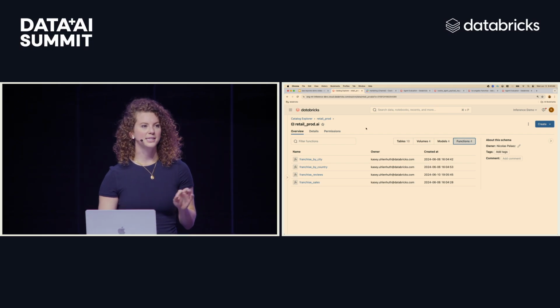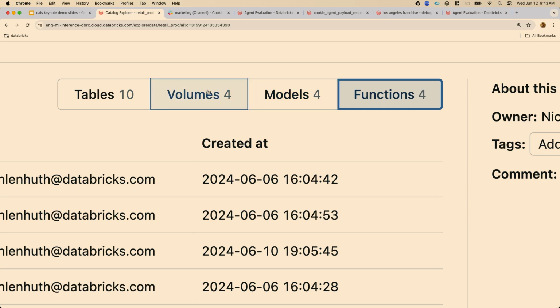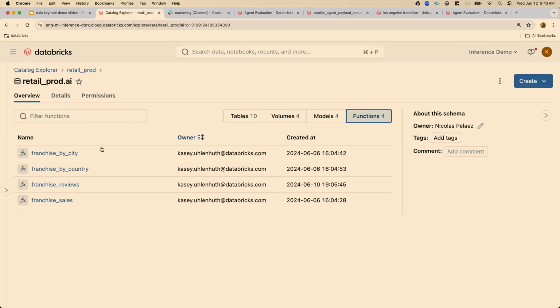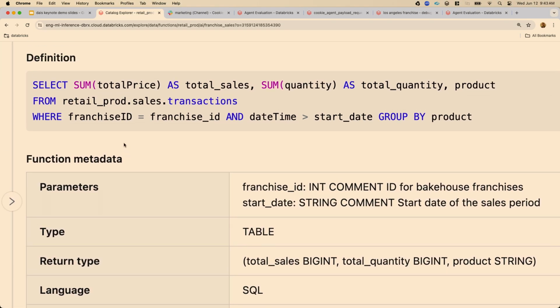So here we are inside Unity Catalog. You can see that I have some functions that I'm going to use as tools. These are governed alongside my AI, my unstructured data, and my structured data. To help demystify what a tool is, we're going to click into our franchise sales. You can see in here, it's just a simple SQL query that's accessing my sensitive transaction data.